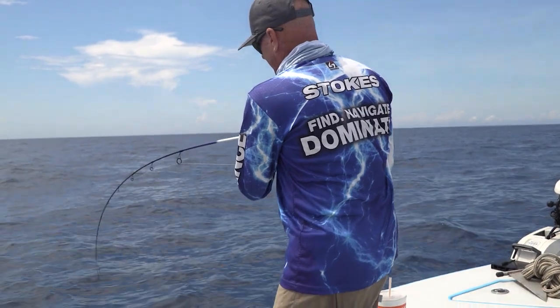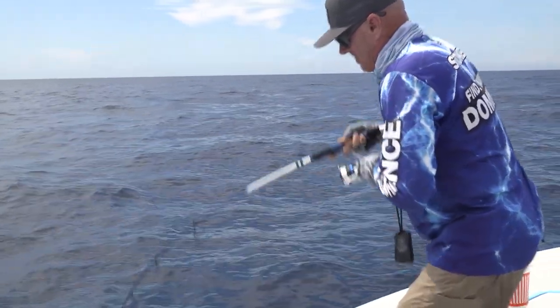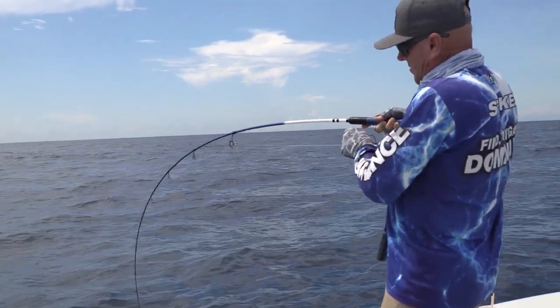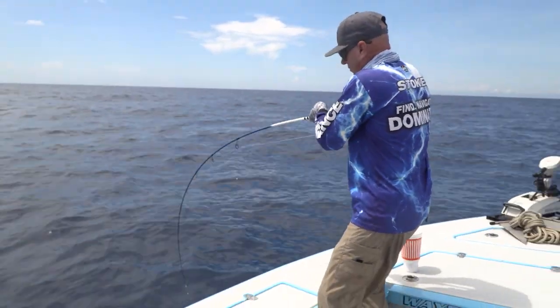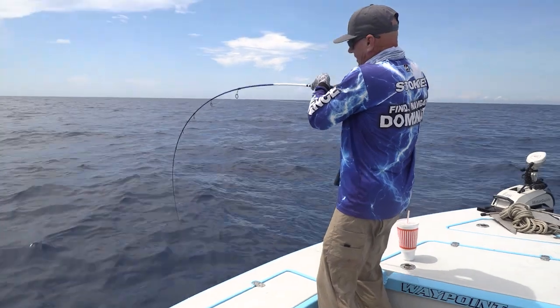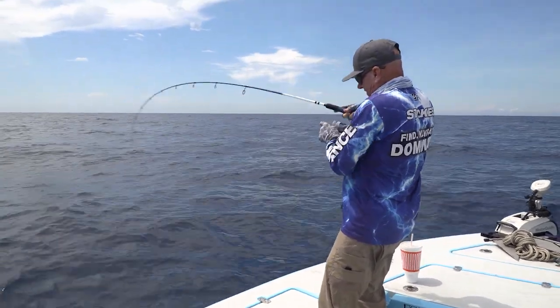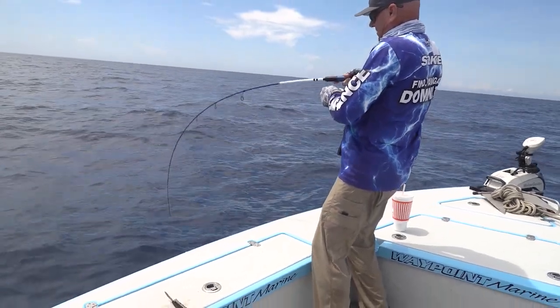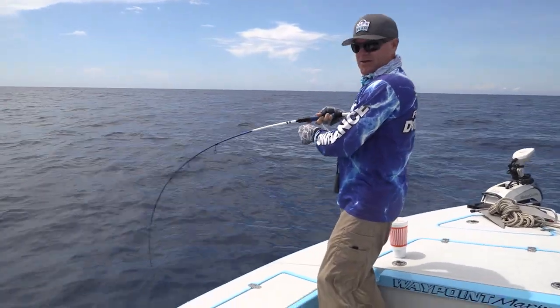Got it, he's got it. Look at him pulling my rod down. Got him. Oh, that feels like a little better pull. We've been catching some small ones. Whoa, darling, look at him. Get him, pull that loose inshore rod over. That's about all I can deal with right there now.